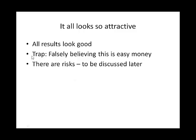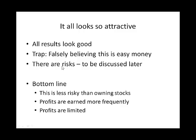There are risks in addition to the stock falling, and we'll discuss those later, not today, in another session. This strategy is not without risk. But the bottom line, this may not be without risk, but it is less risky. Notice, this is not riskless. It is less risky than owning stocks because you have a cushion.